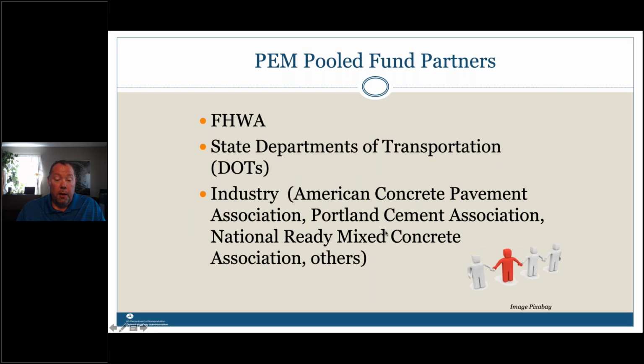Gordon mentioned the pooled fund, and again, I wanted to reinforce this, that third bullet. When we were first conceiving of PEM and thinking of how to move this forward, we were on the phone call to set this pooled fund up, and my office put in $1 million. And we had a collection of state agencies who put in a little over $1 million combined. And when the light bulb really went off for me, and I thought this really has a chance to go somewhere, is when the industry folks, and you see some of them on this slide, stepped up and collectively put in $1 million.